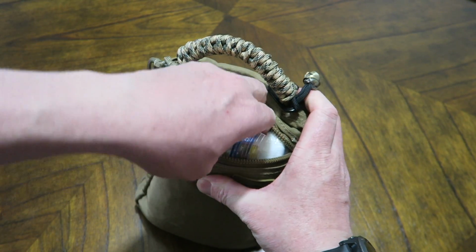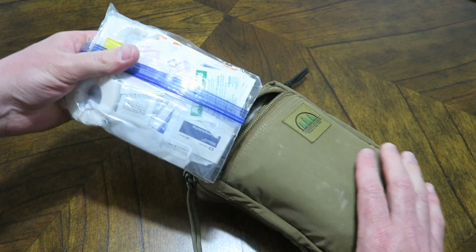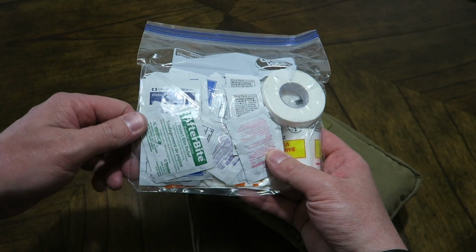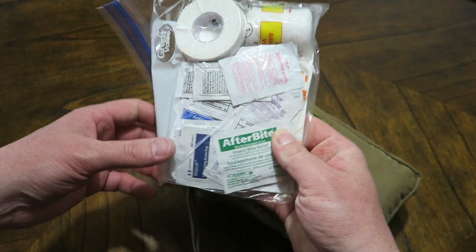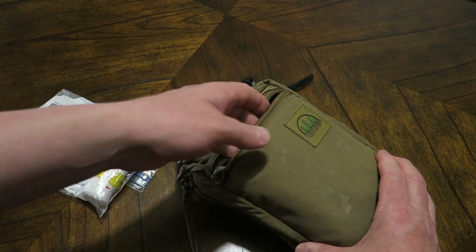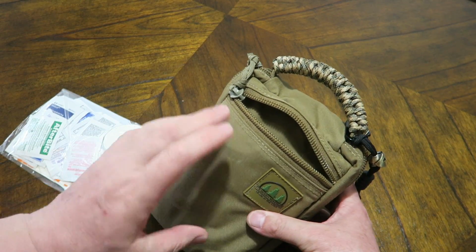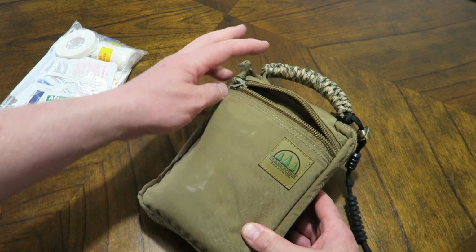So I just went ahead and threw together a simple first aid kit here. It has all sorts of stuff in here, some tape, some gauze. It's got some different medications, some sting relief, some alcohol prep pads, some gauze pads, some band-aids. Basically just like one of those kits that you could buy pre-made. Let's see if I have anything else down in here. I believe that's it in the front pouch there. So first aid, again, readily accessible on the outside.